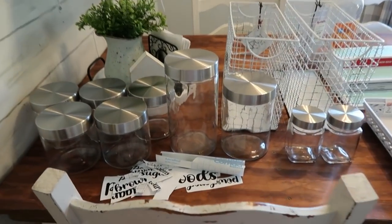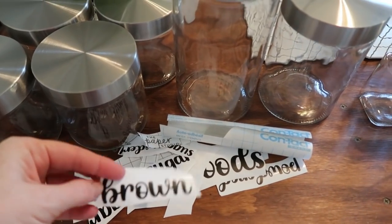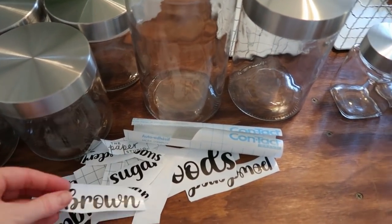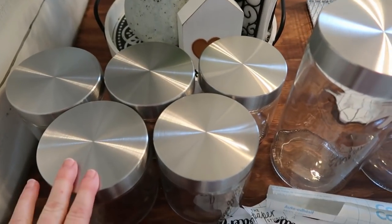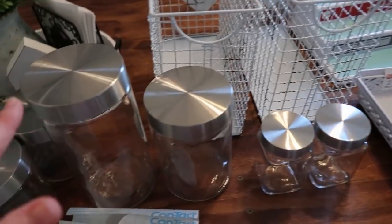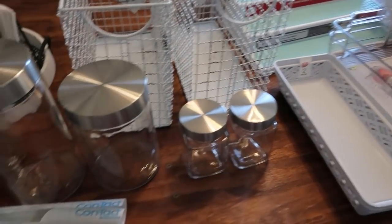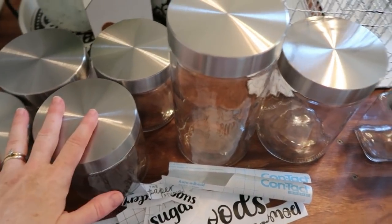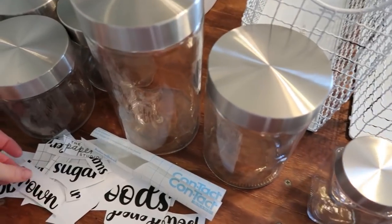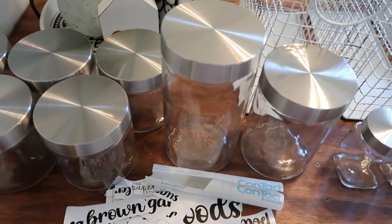So while I'm waiting for that to dry, I'm going to go ahead and put these labels on. I just used my Cricut. I didn't show that in this video, but I did just print out all the labels. Before I started this video, I went through and I figured out what I wanted to have jars for and bins for, and I think I figured it out pretty close, but there's a few things like these bins. I'm not exactly sure what everything is going to go in, but I did make labels for these jars. I can't make labels for some of these, but I'm going to go ahead and put these labels on all the jars so that these will be ready as soon as the shelves are ready.